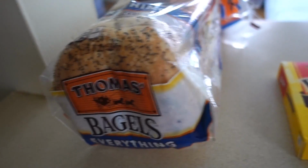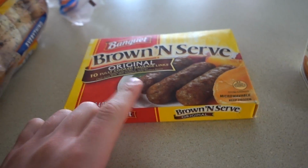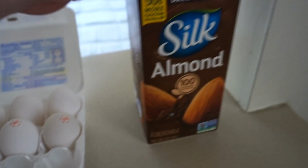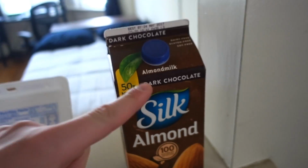Let's go make some motherfucking breakfast. All right, for breakfast, we got everything bagels with some sausages on top, some Earth Balance butter, no lactose in there, some eggs, and some chocolate almond milk. This shit is the bomb.